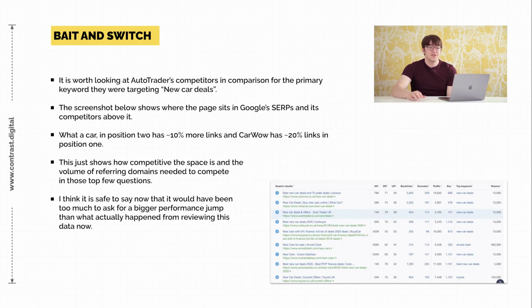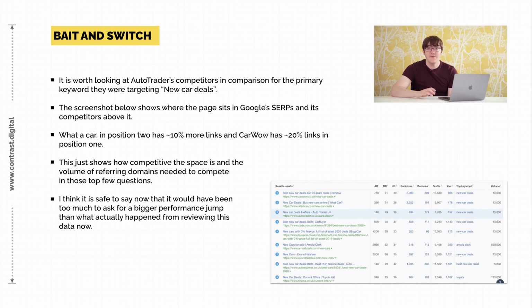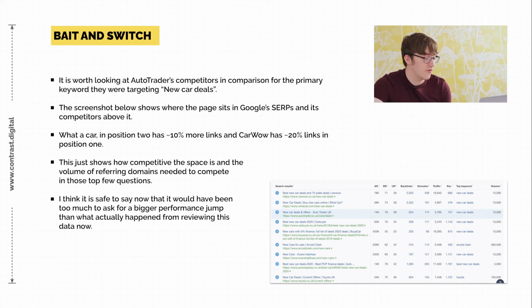So obviously, alluding to the fact that we might have expected slightly better performance from them, but if we actually dig into the competitors, as I've already alluded to, we can see from the number of referring domains that they've managed to close the gap with positions 1 and 2, that they've got about 10 to 20% more referring domains. In running this campaign and redirecting these links, they have closed that gap considerably, which has obviously helped them, and that's where they've seen the biggest jump in performance.